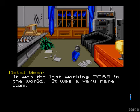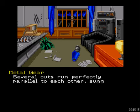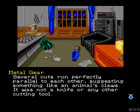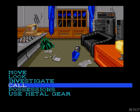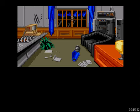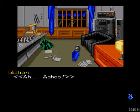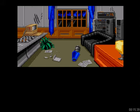It was the last working PC 68 in the world. It was a very rare item. Several cuts run perfectly parallel to each other, suggesting something like an animal's claws. It was not a knife or any other cutting tool. Gillian, that sneeze. Maybe Snow Nine.